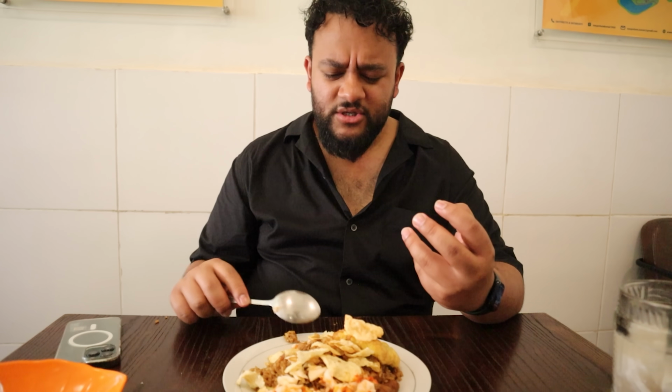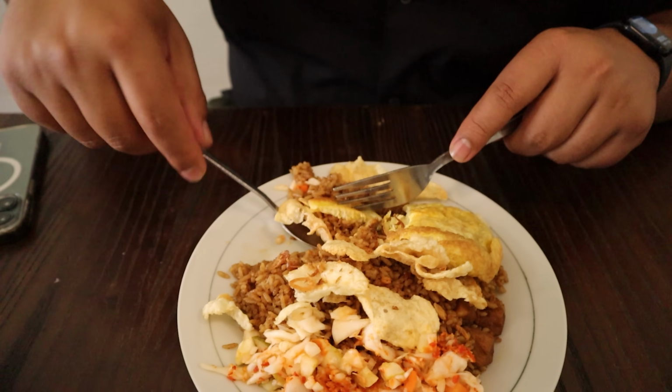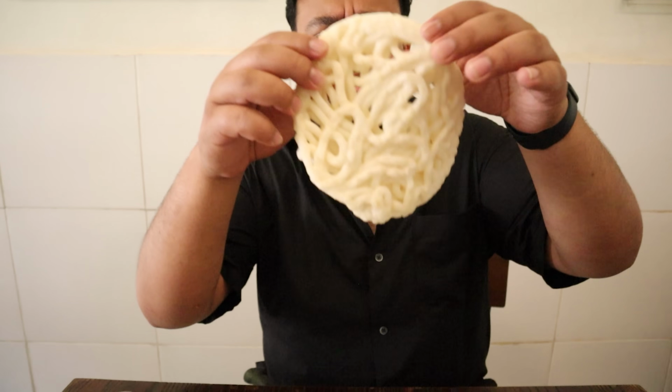That sweet soy sauce that's coming through alongside a pretty spicy vegetable side dish, by the way. Let's not miss out on the omelette. Brilliant. Oh my god. Actually, that egg genuinely takes it up a notch.